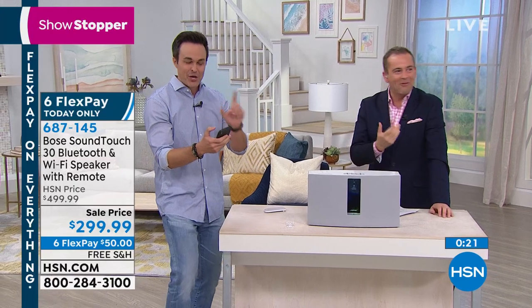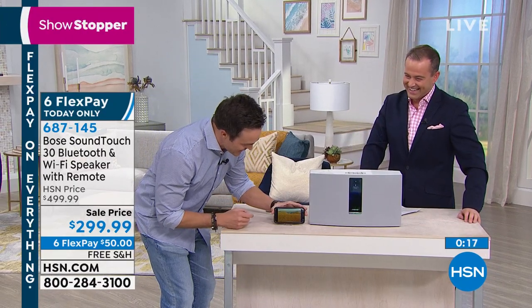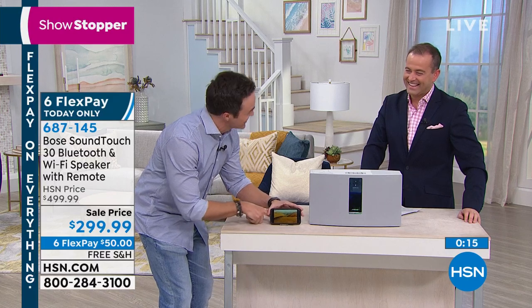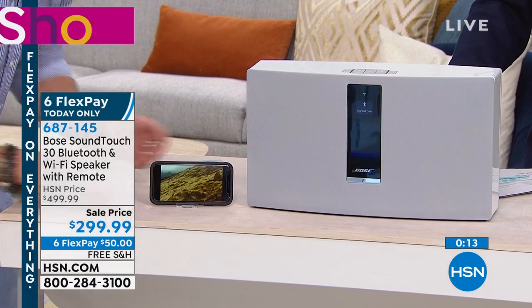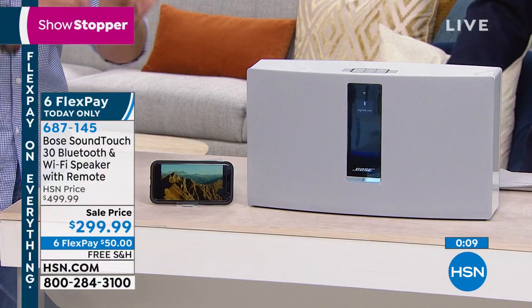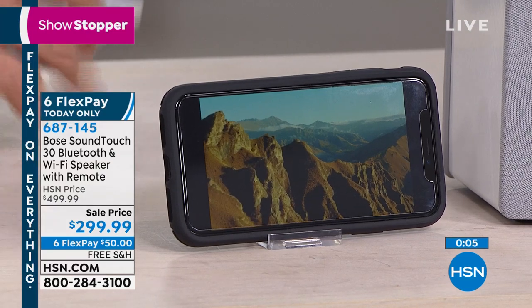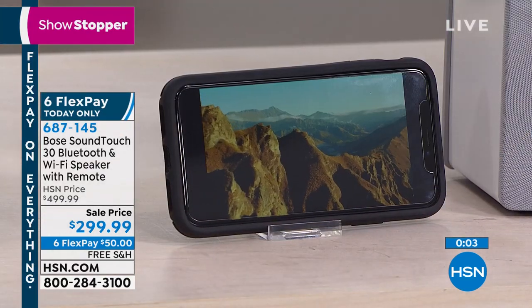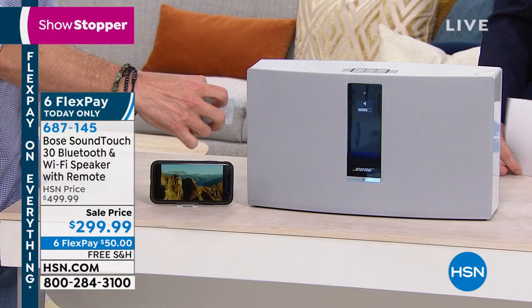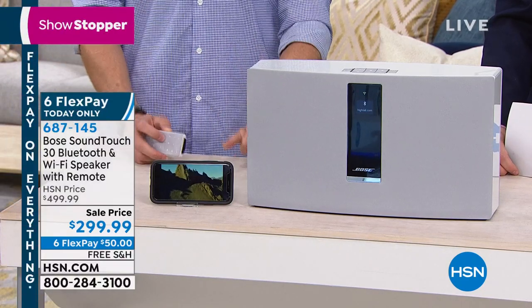But in all seriousness, you can play a movie on here too. Connect it to your TV, just like I've done here. You can connect your TV, your tablet, your phone. How many of us are watching our movies on Netflix, on Hulu, from our phones or our tablets? Listen to that movie theater quality sound.